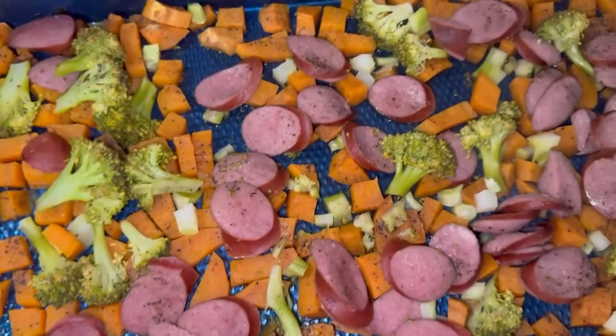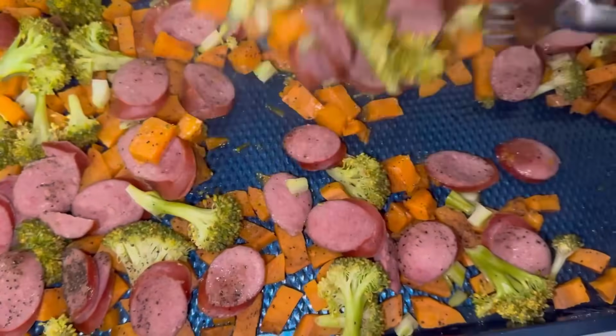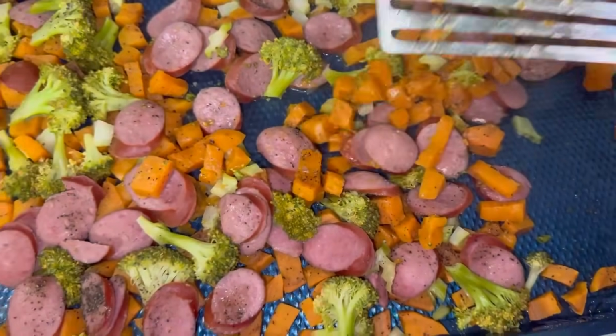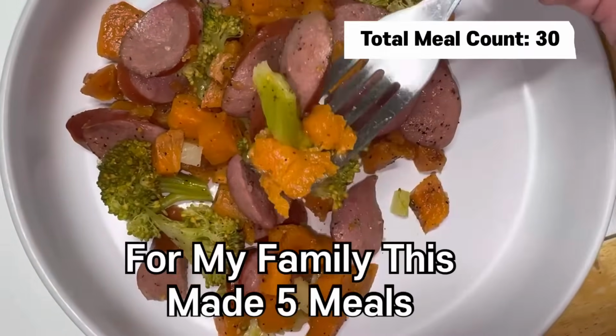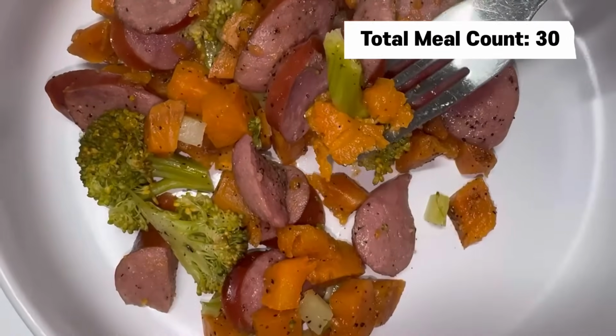And there she is. All done, beautiful, steamed, and it smells great. Look how pretty. Look at all those colors. Man, it's just beautiful. Everybody got a plate that looked like this except Colin. He made me pick out all his broccoli because he hates cooked broccoli. But this fed my family 5 meals. It may feed your family more or less.